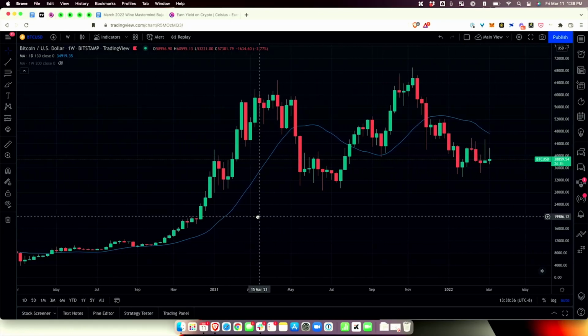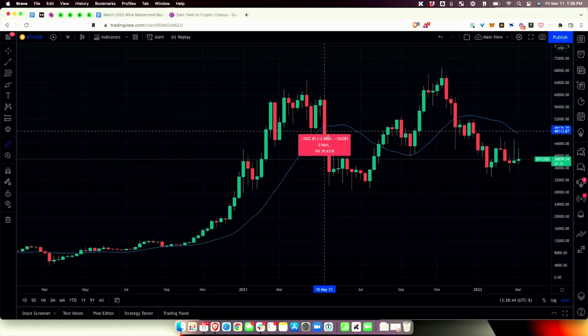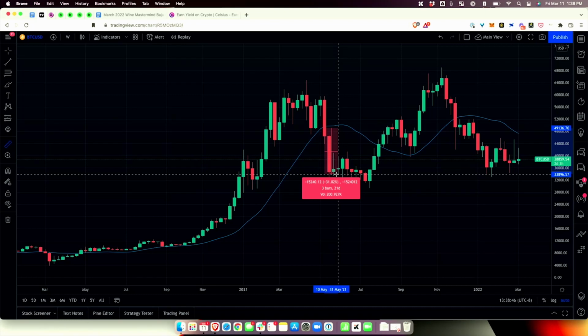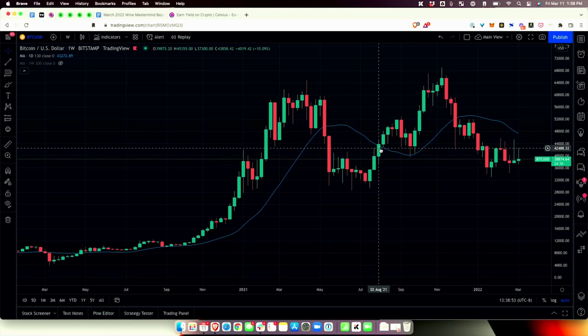Okay. So now this is the current period we're in. This is a weekly chart, so it's a little less volatile. So at this point, it came down here. I bought more. And then I watched it drop another 30%. I was like, ow, that hurts. Yeah. It's okay. It's underneath my 130-day moving average. I'm going to accumulate. Here, stop.